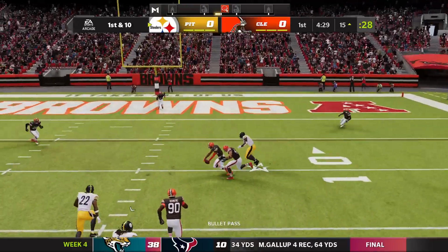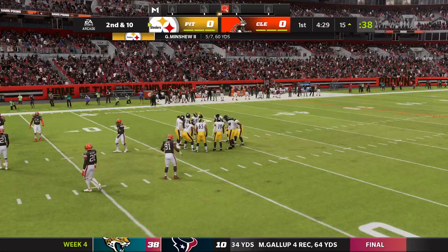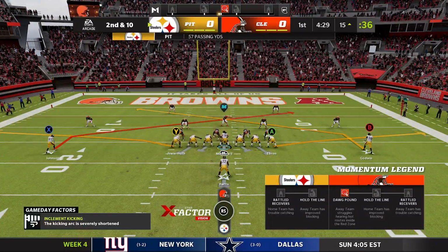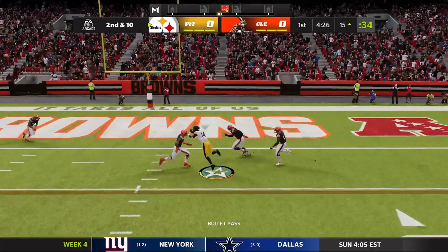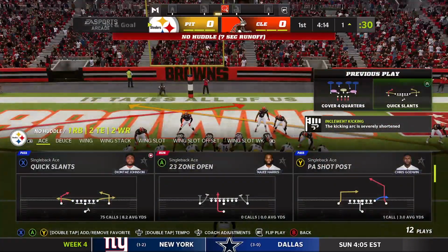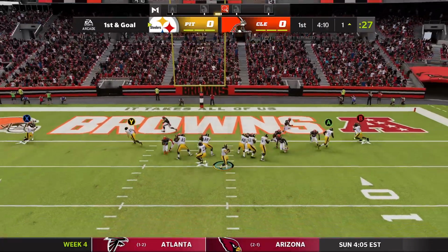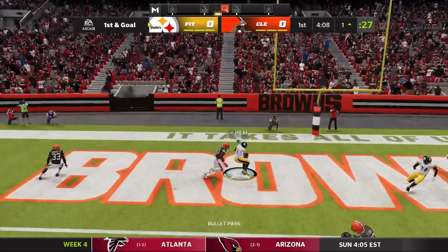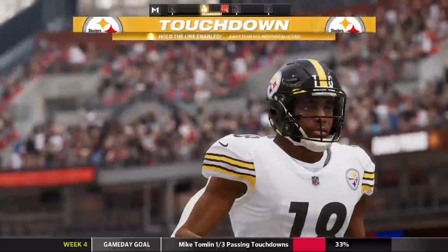Minshew sets to throw. And this one almost intercepted. Not a good throw there. Nearly an opening drive INT. To throw again on 2nd down. Minshew. And he can't quite get there. Tackled down at the 1. 1st and goal. A chance for an early statement here on the road. Open man is Johnson. Touchdown Steelers.